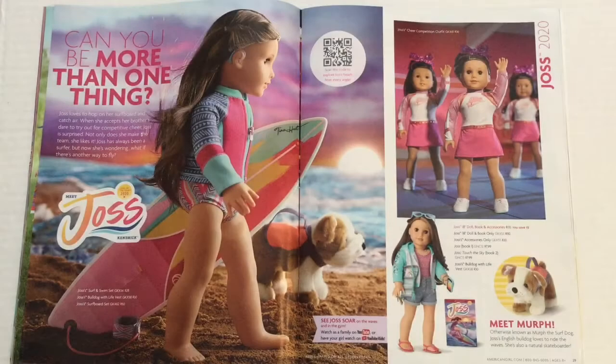Can you be more than one thing? This is Joss Kendrick, Girl of the Year 2020, and it says scan this code to explore Joss's beach from every angle. So if you have a QR scanner, you just scan it and you can see an animated version of her beach from any angle.